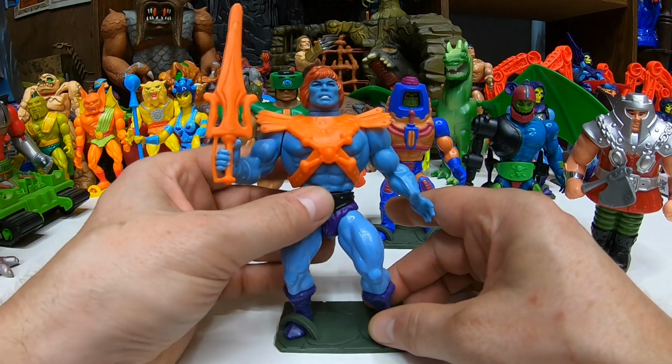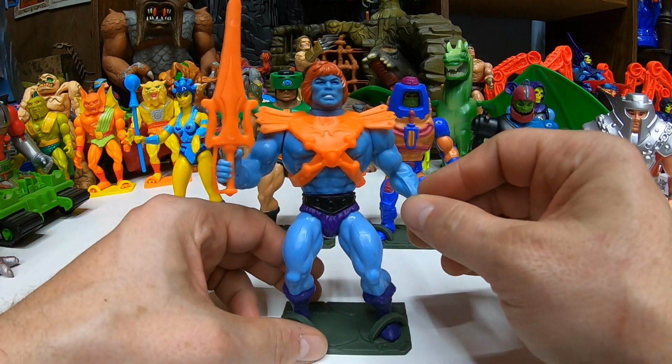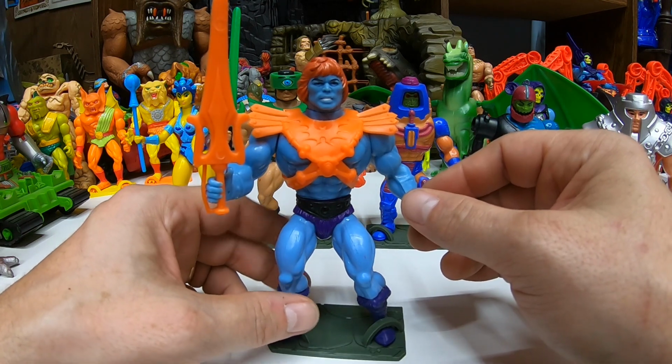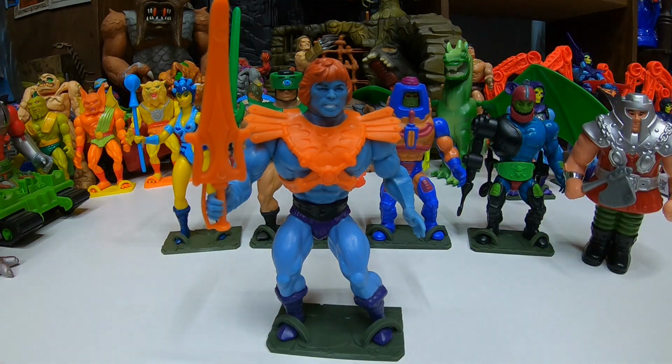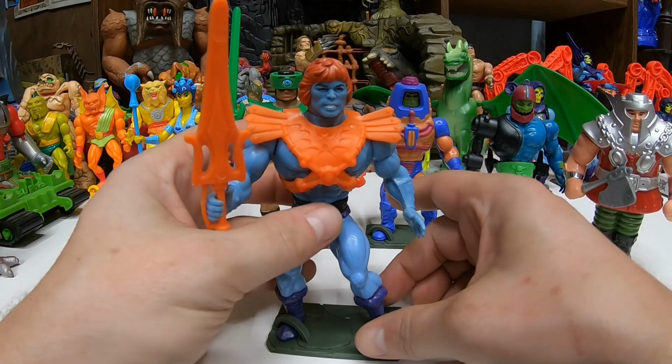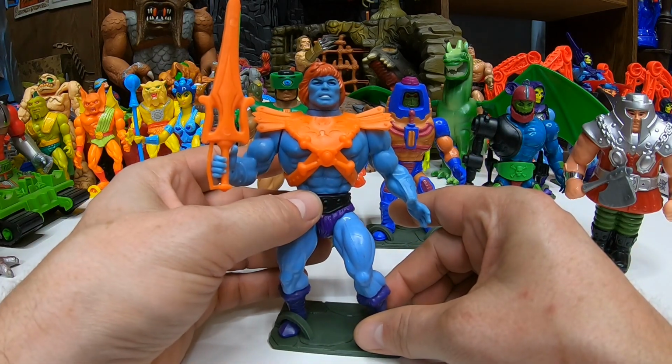It's definitely a He-Man collector's favorite. He's really awesome. And it seems like there's less of them for whatever reason. I think maybe a lot of parents didn't want to buy this figure because they felt like they were getting ripped off, like they're just trying to resell He-Man in a different color. But people love him now.